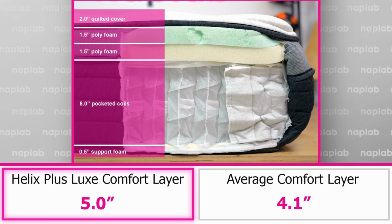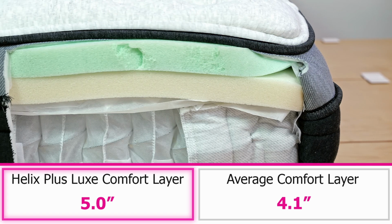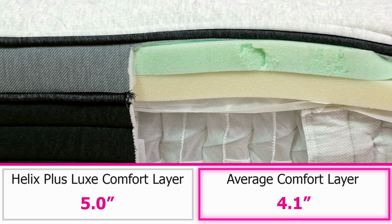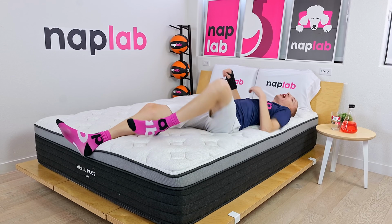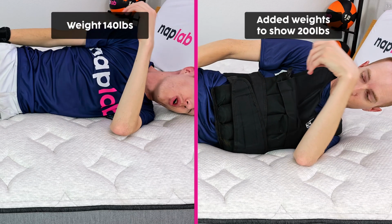The Plus Luxe is equipped with a 5-inch comfort layer. This is 0.9 inches thicker than the average comfort layer thickness of 4.1 inches based on all of our tests to date. A thicker comfort layer puts more material between sleepers and the harder support foams and coils, which greatly improves pressure relief. The thicker comfort layer is beneficial to all body types, but especially for heavier weighted bodies.